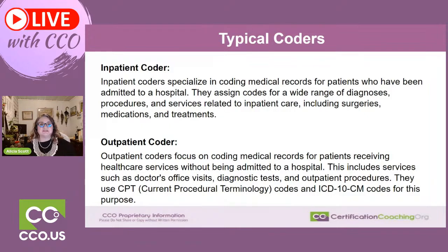If you get an outpatient coding credential or a core coding credential, you're probably an outpatient coder. Can you do inpatient coding with an outpatient coding credential? Yes, you can, especially if you have experience. And now there are credentials specifically for inpatient, whereas there weren't as many in the past.